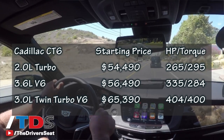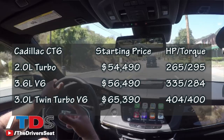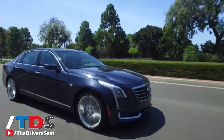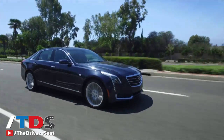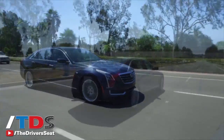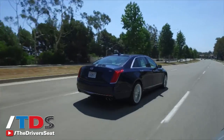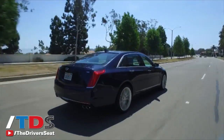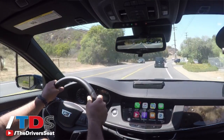Cadillac has 3 engine options. I think that's a bit much. You have the 2-liter turbo, the 3.6 V6 we're driving, and then there's a 3-liter twin turbo that produces over 400 horsepower. That's the fun engine to get. Pricing wise, I mentioned $55,000 for a base rear-wheel drive 4-cylinder. However, if you go for the twin turbo Platinum, you're looking at $88,000, and that will be an all-wheel drive version, fully loaded. So a big range, but nevertheless, that's where some of these competitors just start.